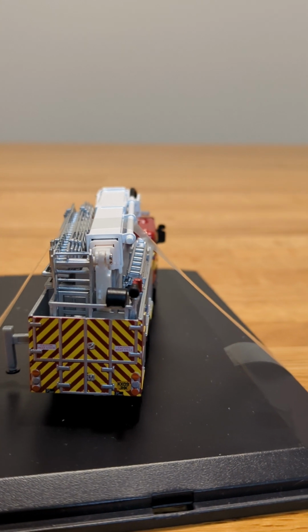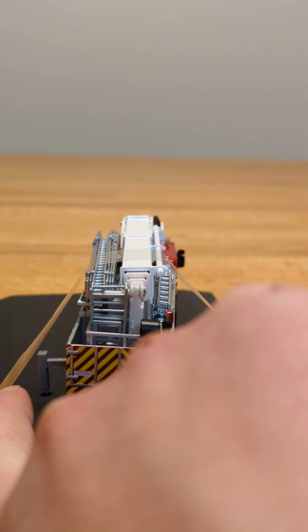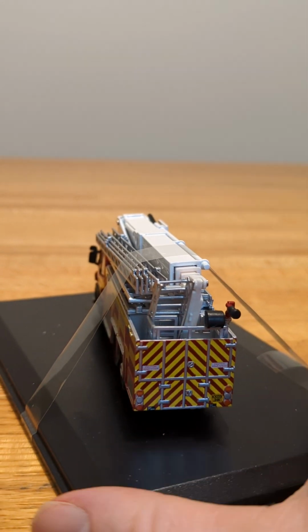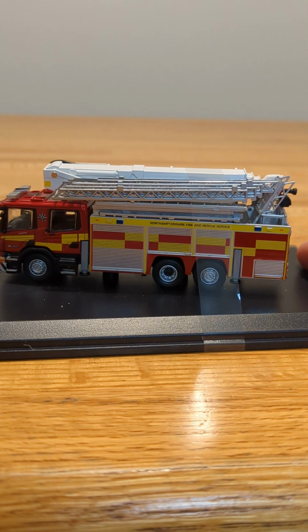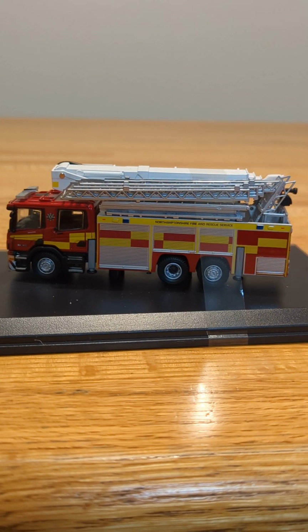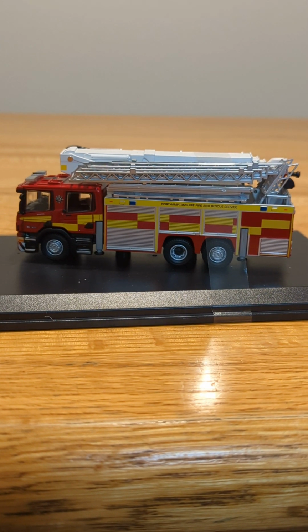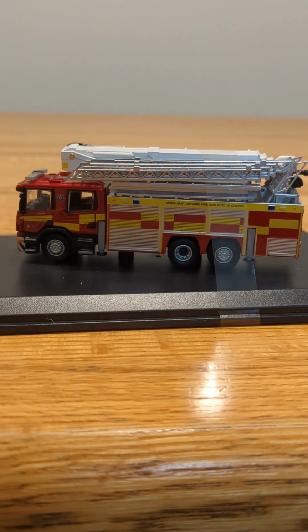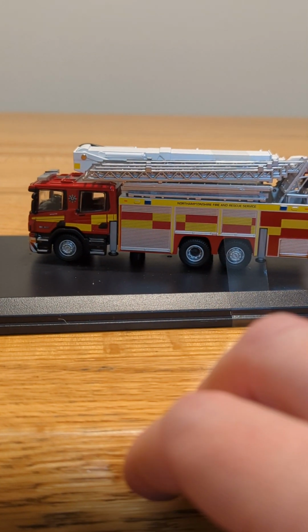And of course, they come with those legs that extend out. That's kind of the one thing that's a bit of a pain, is those things tend to come out all the time. They're kind of loose, but they're still attached to the model. So it doesn't really bother me, but it is what it is. It's pretty cool though. I like the way that it looks.